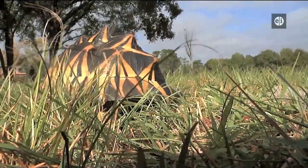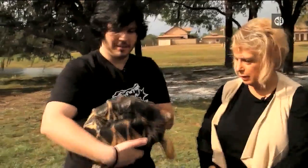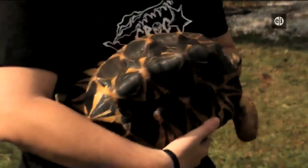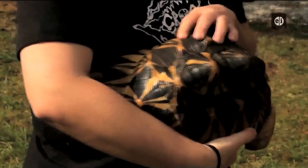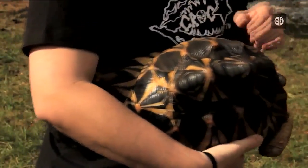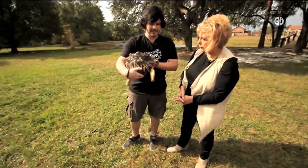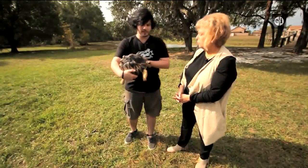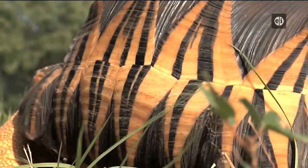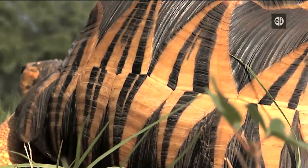This is a radiated. These are considered some of the most beautiful tortoises in the world. As you see the design here, and that's where it gets its name. These markings kind of look like a sun radiation, sun rays or starbursts, and that's where it gets its name, the radiated tortoise. Now these guys are critically endangered, mostly because of the pet trade. A lot of people, because they're so beautiful, want to own them. And so the pet trade has kind of run them into critical endangerment.